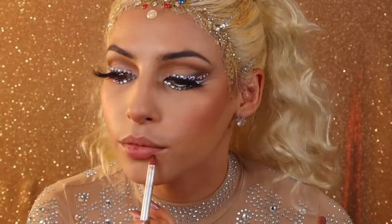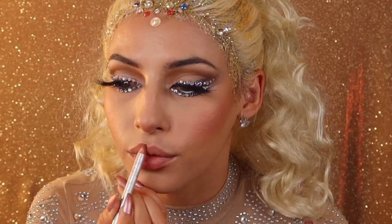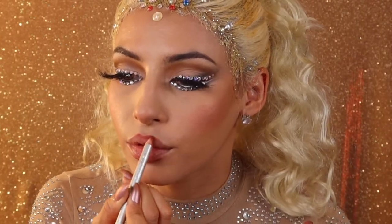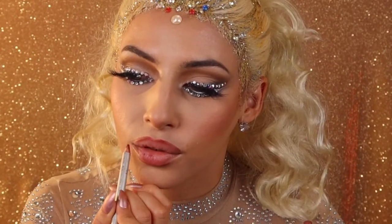And here comes the journey to find the correct lip shade. I'm starting off with the Ben Nye pencil in the shade 143 and using this to sort of draw the shape of the lips. Nomi's lips are always super full and round and juicy, so I was really trying to emulate that with the shape of these lips.